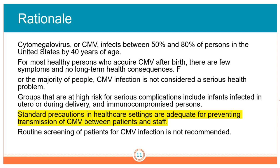Cytomegalovirus, or CMV, infects between 50% and 80% of persons in the United States by 40 years of age. For most healthy persons who acquire CMV after birth, there are few symptoms and no long-term health consequences. For the majority of people, CMV infection is not considered a serious health problem. Groups that are at high risk for serious complications include infants infected in utero or during delivery, and immunocompromised persons.